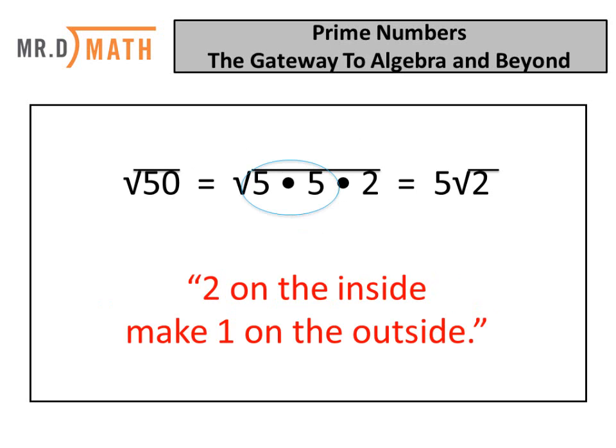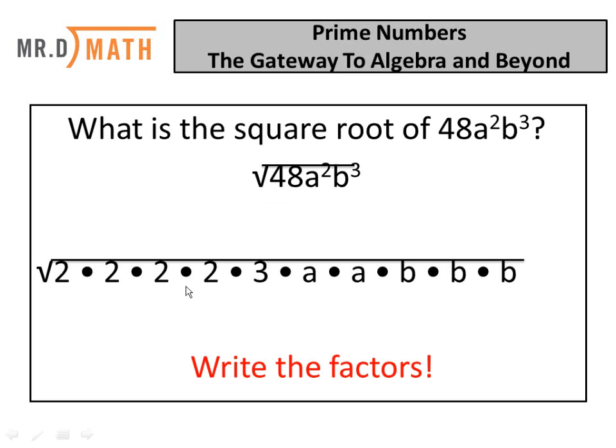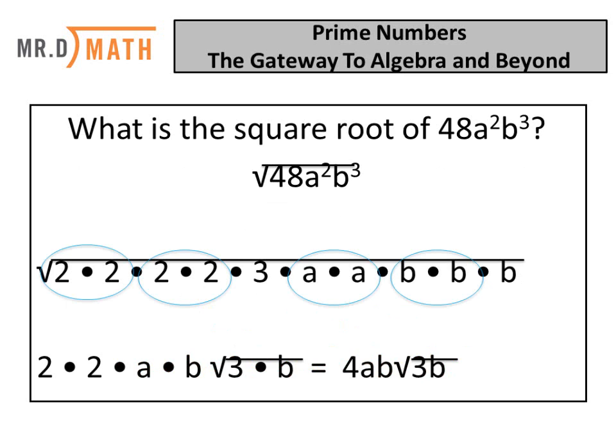You want a little advanced thing on this? Let's keep going. What? Letters? Are you kidding? I can't do the square root of 48, a to the second, b to the third. You can if you write down the prime factors. Here they are. 2 times 2 times 2 times 2 times 3 times a times b times b times b. Write out the factors. 2 on the inside, make 1 on the outside. Do you notice there's 2 2s? Comes out a 2. Another 2 2s? Take out another 2. There's 2 a's? Take out an a. There's 2 b's? Take out a b. And look what's left over. What's left over is a 3 and a b.